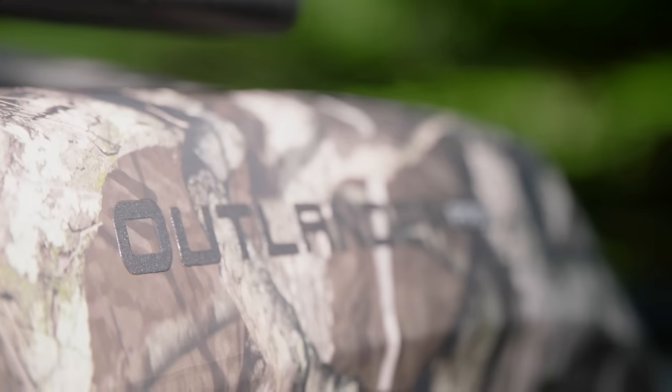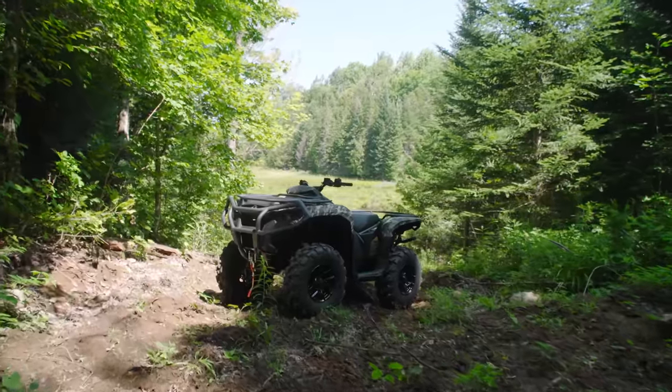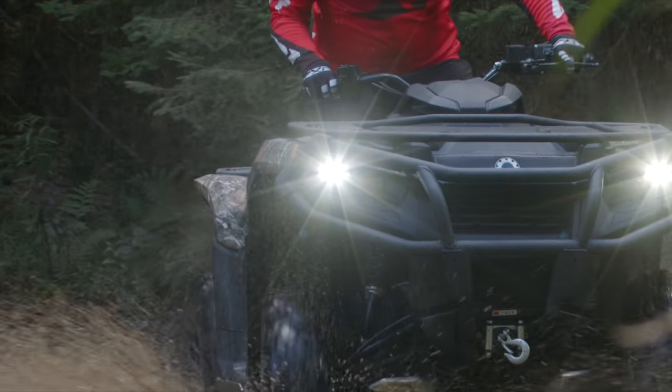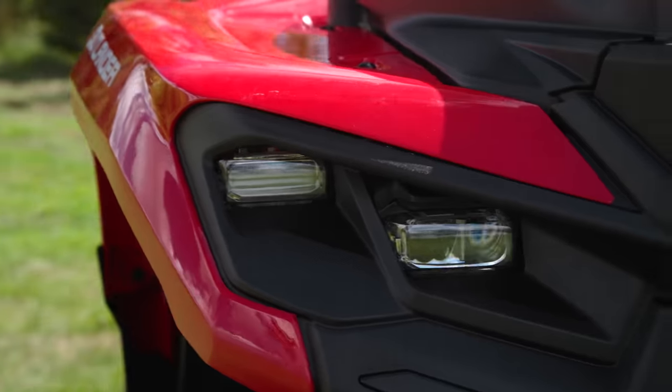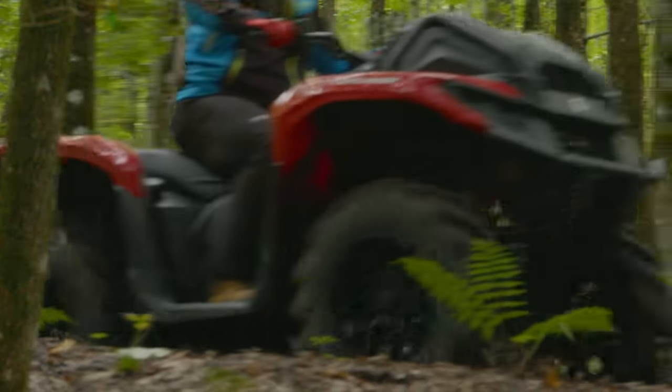Luckily for us, and you, Can-Am agrees and put their money where their mouth is, so to speak, when they released the new Outlander 500 and 700 lineups. These models represent huge value combined with above-average performance. Today, we put the new Outlander 700 XMR to the test in the mud and on the trail to see if it's worth its very reasonable price tag.